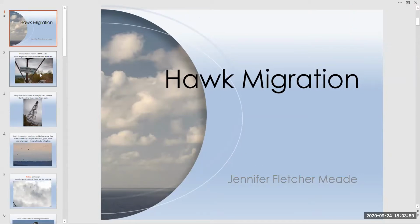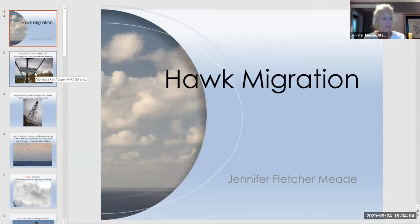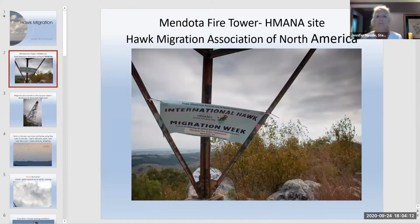Okay, and I'll just run through it and give you an overview of it, and then we will talk just a little bit about the identification sheet that I sent over so you could have that in your hand. The Mendota Tower has been one of the official hawk migration sites for the Hawk Migration Association of North America for over 60 years.